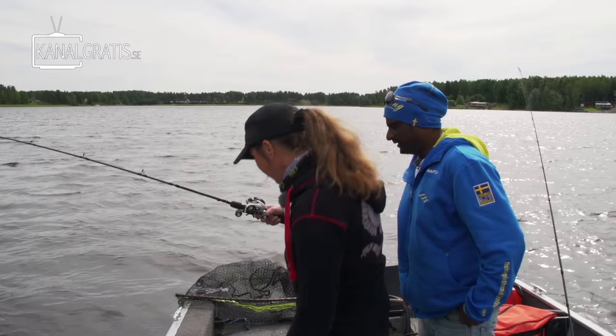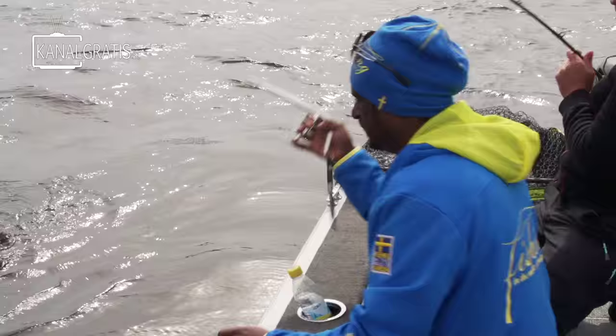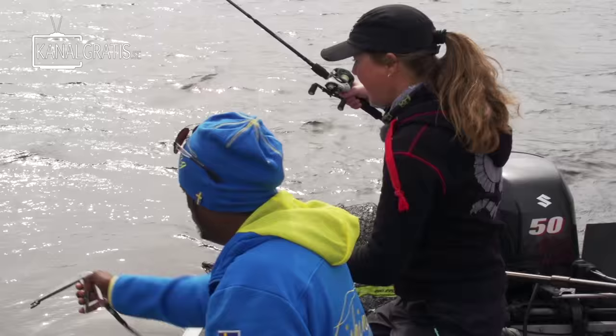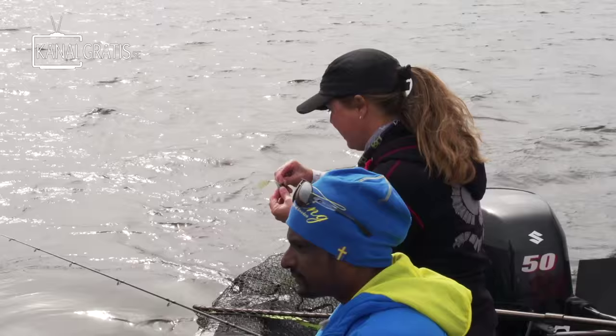Let me know if you need a hand. I'm very good at handling pikes, Cici. You're welcome. I don't like the small ones. They're dumb. Oh. There you go. Perfect. Bye-bye. Look at it. Beautiful. Two species in the boat. Yeah. And it's time for lunch.